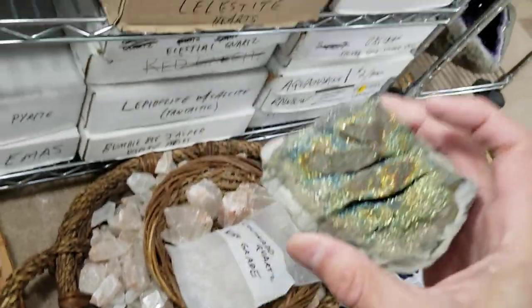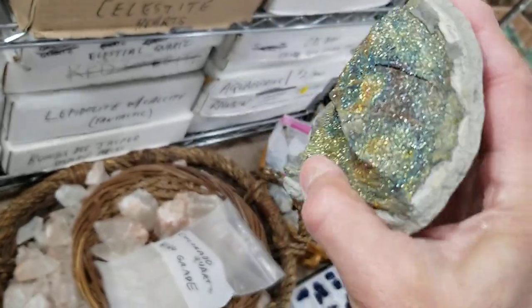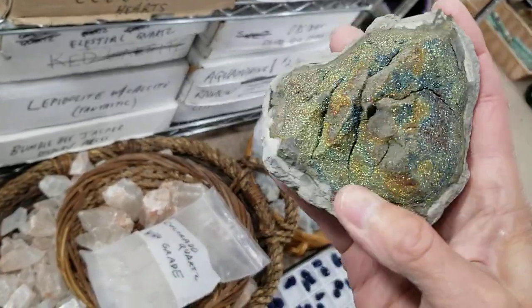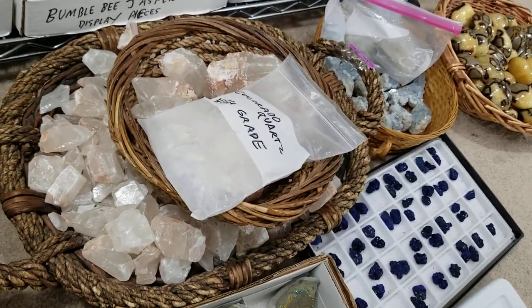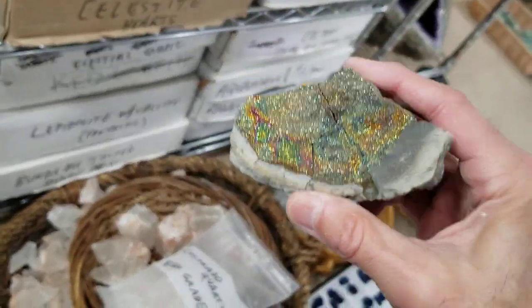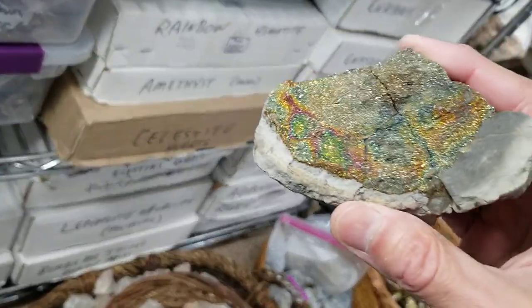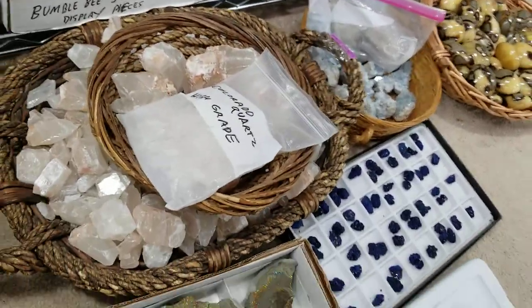The guy I got this from had this in his personal collection for 17 years, and he needed money, so he was selling this off in Tucson. Look at the beautiful sparkle in this material. There's only 2 short write-ups about this online. One's Wikipedia and one's somewhere else. This one has really vivid colors. Look at that. Look at the sparkle in that. It's unbelievable. So that's rainbow pyrite from near the Volga River.